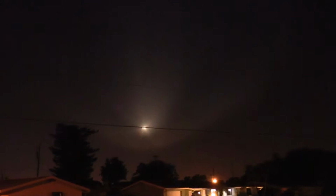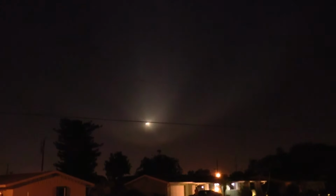Right now, the first stage, Dragon, pulsing. SpaceX, trajectory nominal. We're pulsing the thrusters. Signal Bermuda. Copy, nominal trajectory. And we hear a call out from the crew, nominal trajectory.